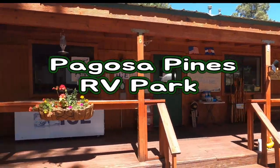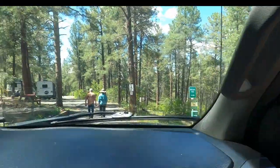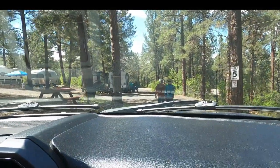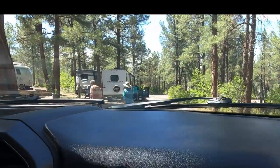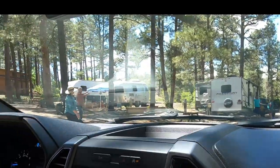This is the cutest little campground. And we're getting a walking escort. So I see where you are. You are on site 11. Okay. Yeah, we can get in there. All right, we are in Pagosa Springs.